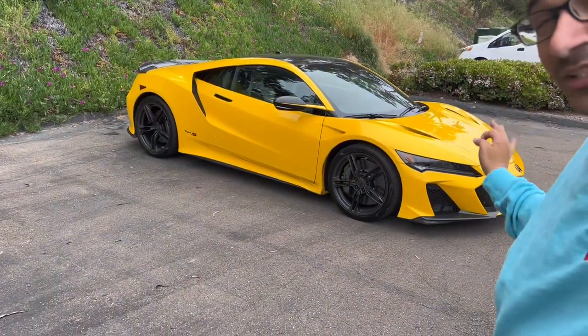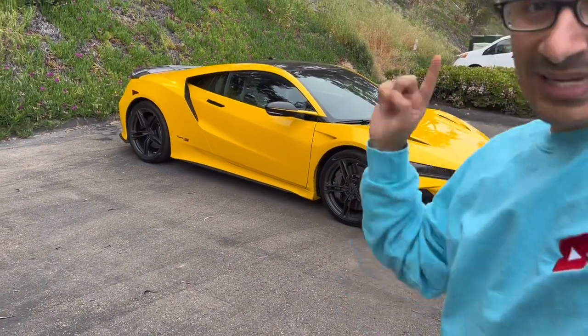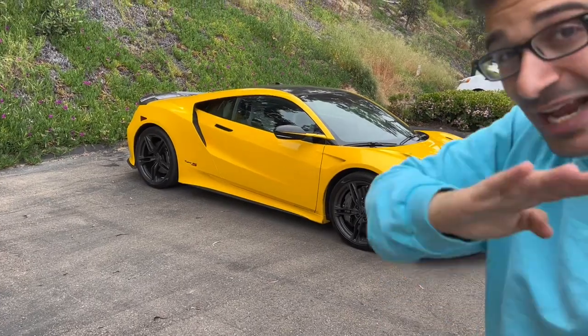This right here is the 2022 Acura NSX Type S, and I'm gonna give you guys an outside walk around, an inside tour, and show you pretty much everything you need to know about it.